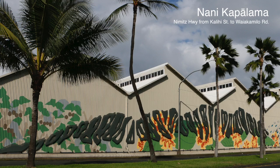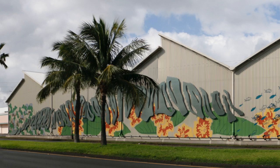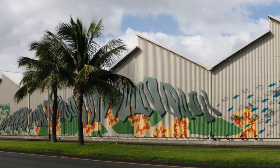So the idea in the cultural elements of the mural or the artwork was to reflect things that can be seen from Kapālama, but that aren't necessarily within Kapālama. So when you look to the mountains and you see the Koʻolau Mountains, and anywhere you go in the Koʻolau, you'll see patches of light silvery green. And those are all ulu kukui or kukui groves.